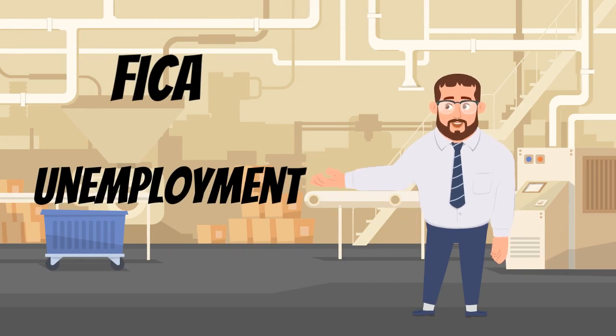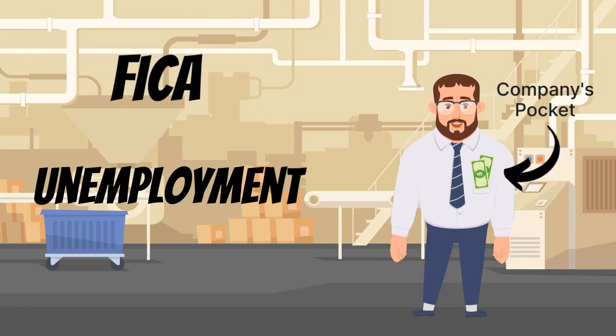These employer taxes are paid out of the company's pocket, which means the taxes do not reduce your wages.